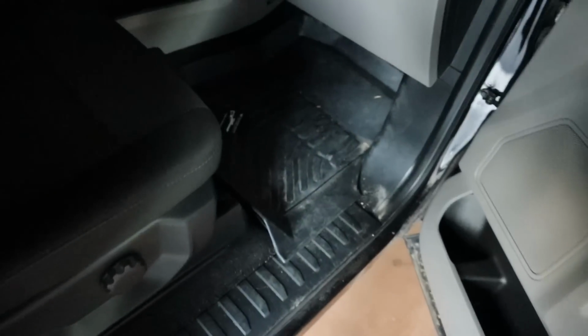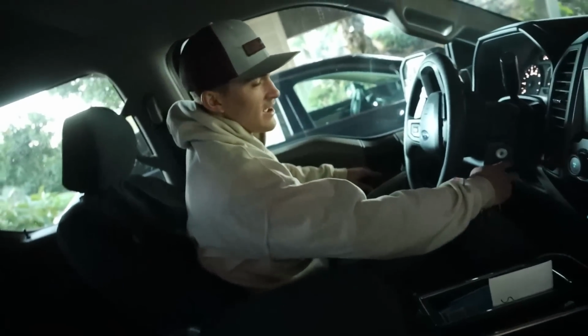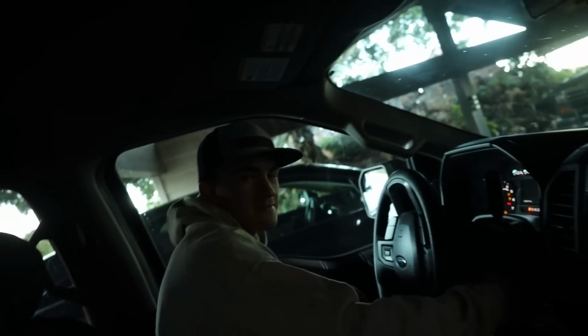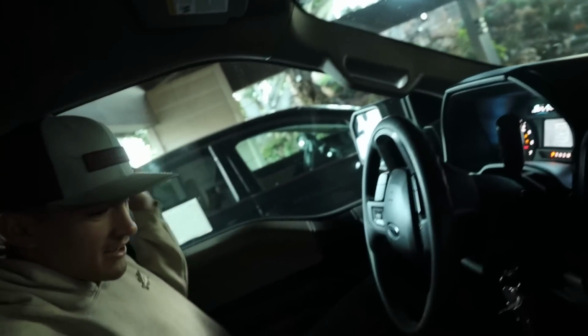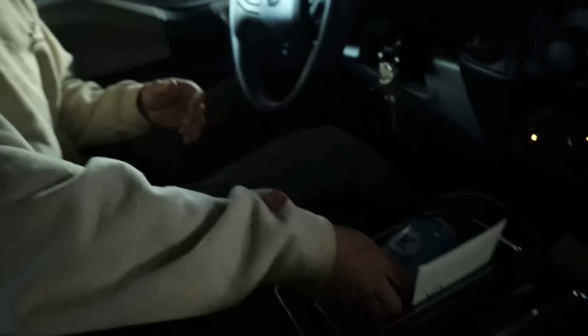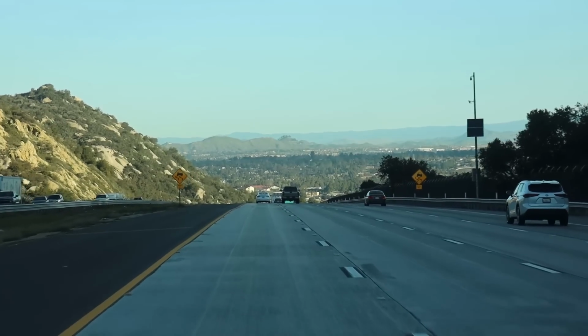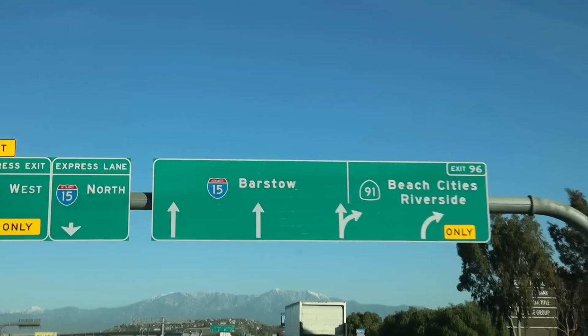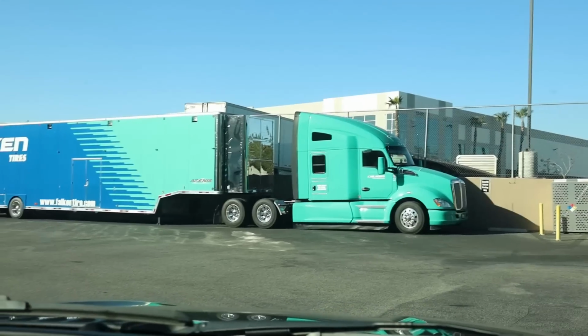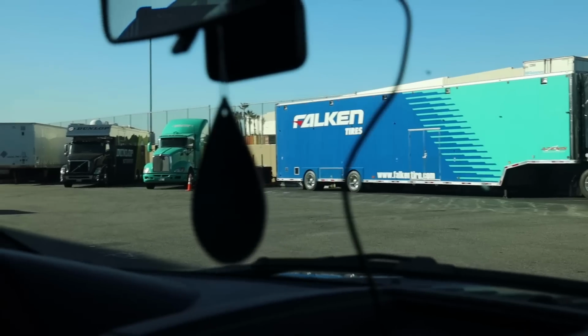Alrighty, should be fun. Nice new comfortable truck with all the amenities. Crazy. Oh my god. Not sitting here for 30 minutes trying to let it warm up. Yeah. Or starting. Trying to start it. Convinced the Falcon has the coolest race colors out there. Look at that. So cool.